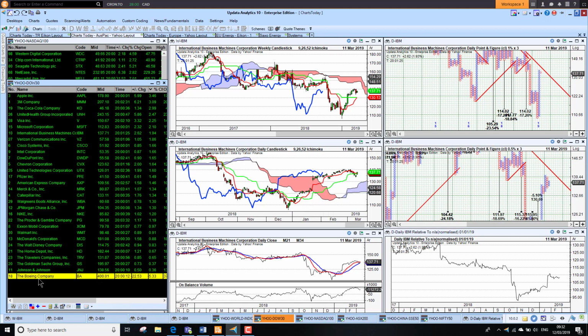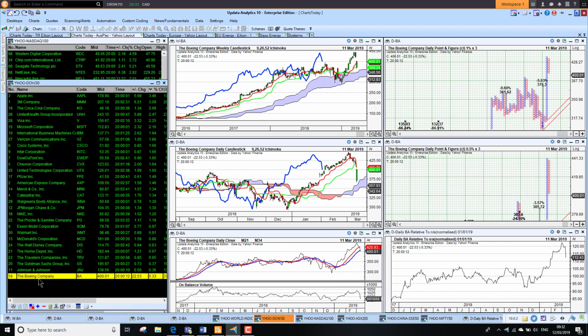The only stock down yesterday after the 737 crash in Ethiopia was Boeing, and they were down 12% at one stage. We see this massive candle here. They opened lower and then pushed higher to give us that big green candle. So they fell on the day, but they rose from their open. And so that's not really changed the chart on Boeing very much.